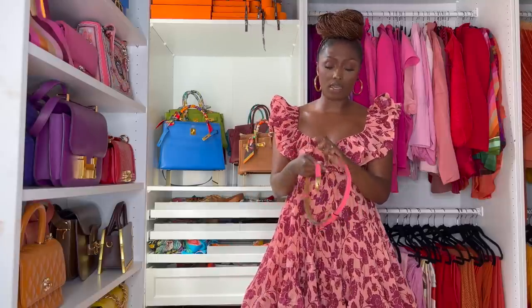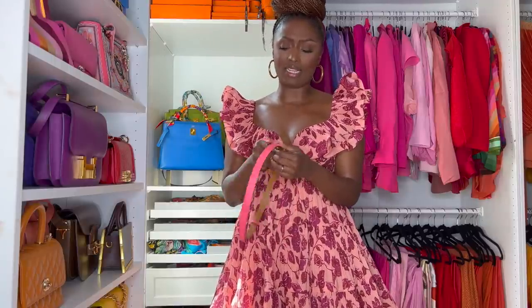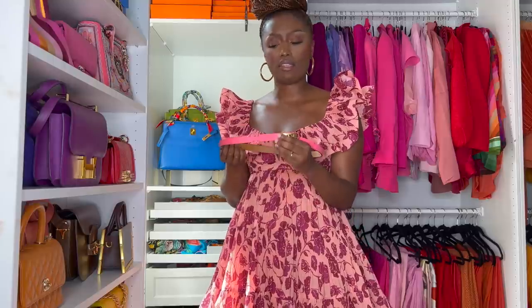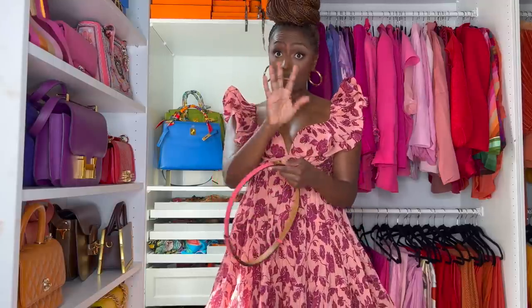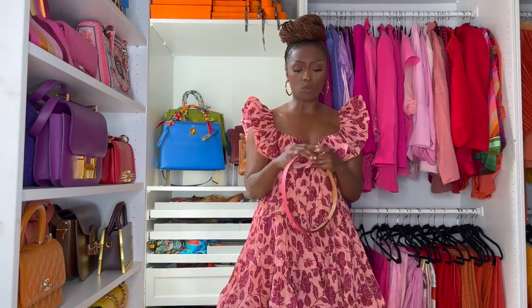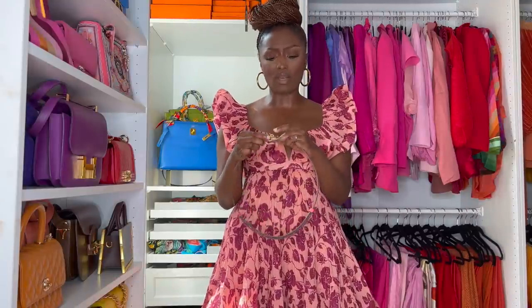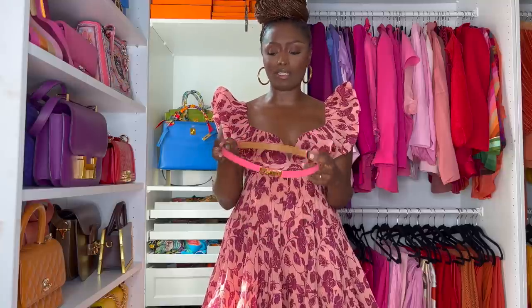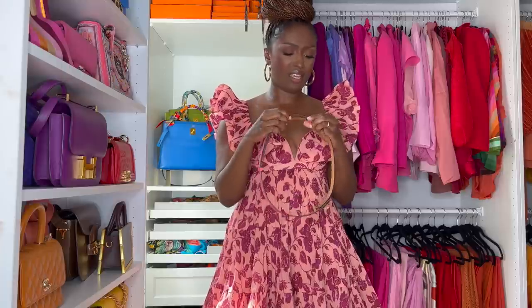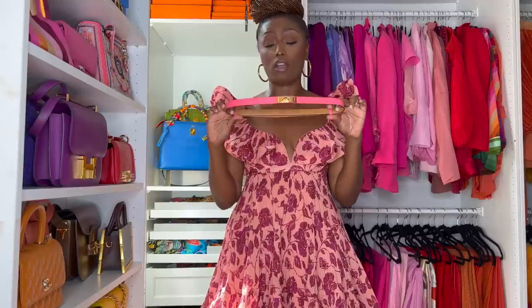This is my first Kelly belt by the brand in a color. And the color is just everything. It gives a little Pepto-Bismol pink, but in the summertime, it's going to be hitting. It's a little like, if you know, you know. It's not as out there as the big old H. I also don't see as many people lusting after this. I think it's a little too discreet for the people. I love it. I am here for her.